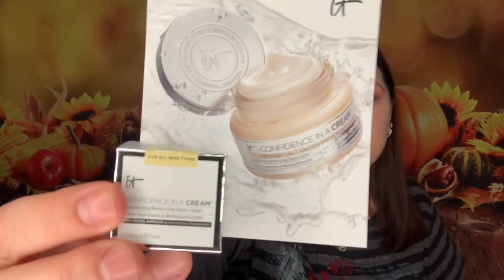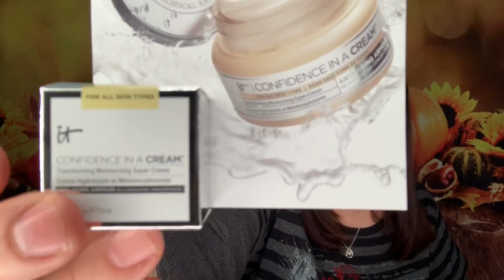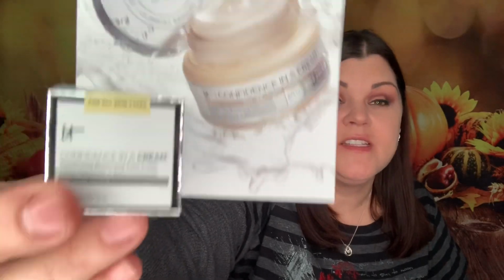And this is Transforming Moisturizer Super Cream Anti-Aging. And again, I've had a few of these already and I've already used it. So I'd rather have somebody else try this out because it's really good. I do like it. So this will go in there.